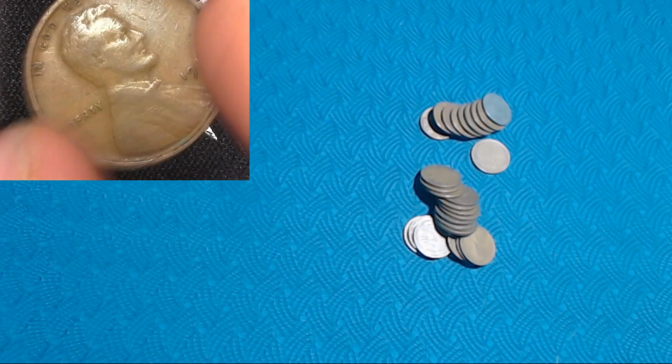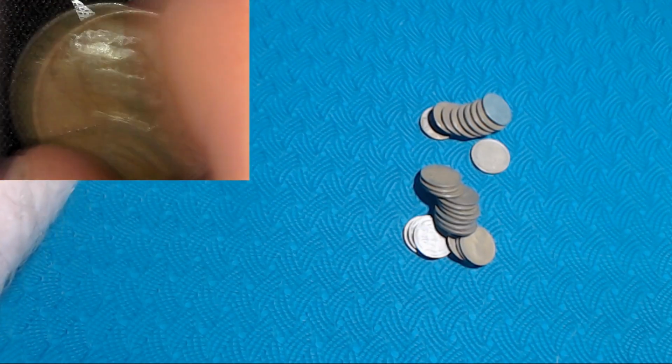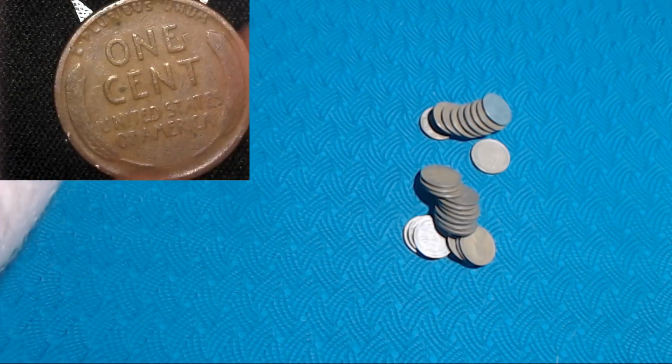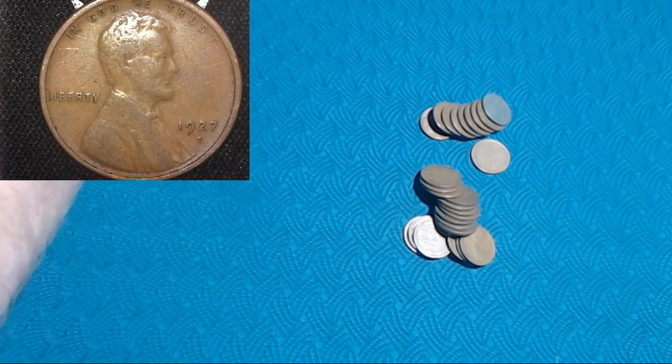Next up, we have a 1927 out of San Francisco. The 1927 San Francisco, whoa, slow down. The 1927 San Francisco has 14 million. I will take that. I would say this roll is going a little better than the last one I opened. And I'm glad because I've got 9 more. Hopefully they're all like this. That is a nice coin.